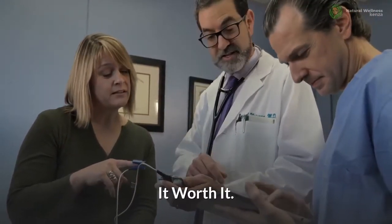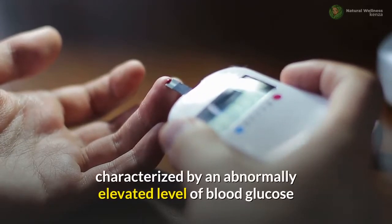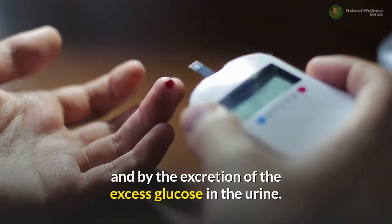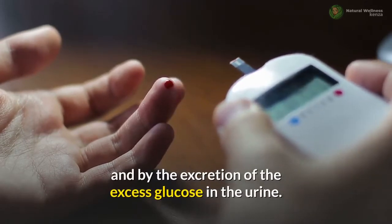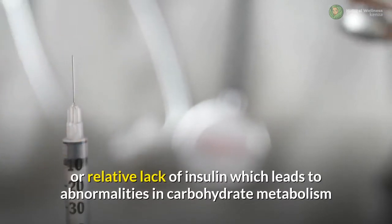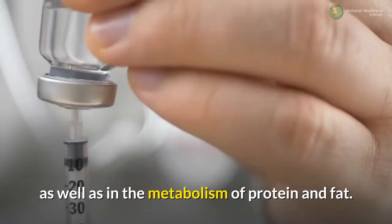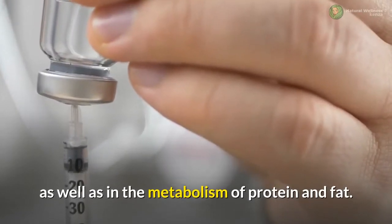So, please stay to the end of this video. It's worth it. Diabetes mellitus is a nutritional disorder characterized by an abnormally elevated level of blood glucose and by the excretion of the excess glucose in the urine. It results from an absolute or relative lack of insulin, which leads to abnormalities in carbohydrate metabolism as well as in the metabolism of protein and fat.